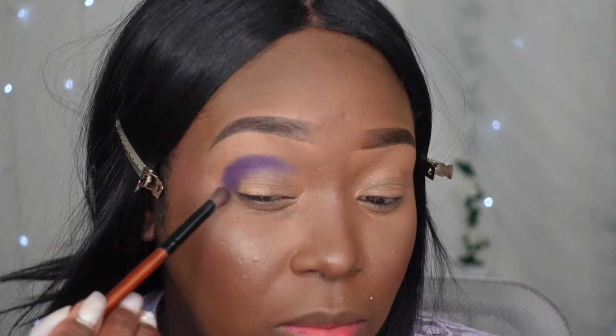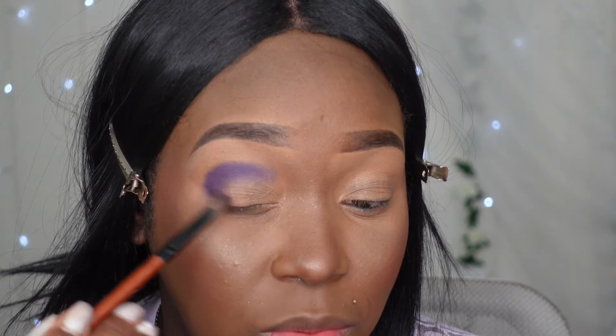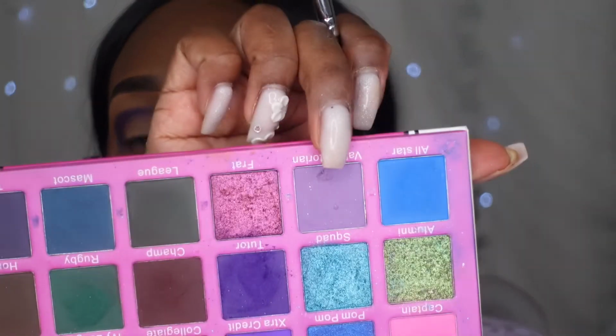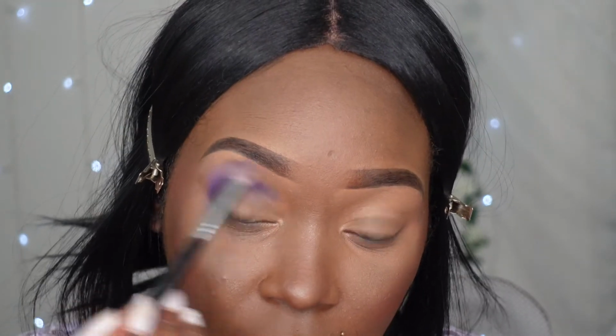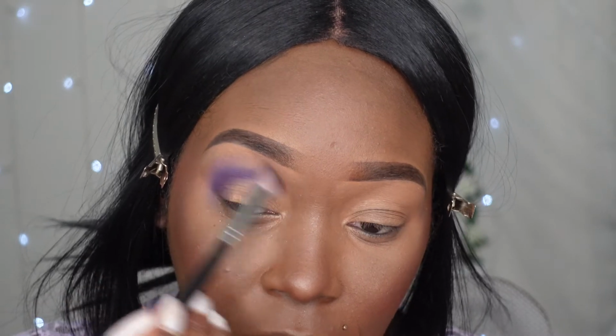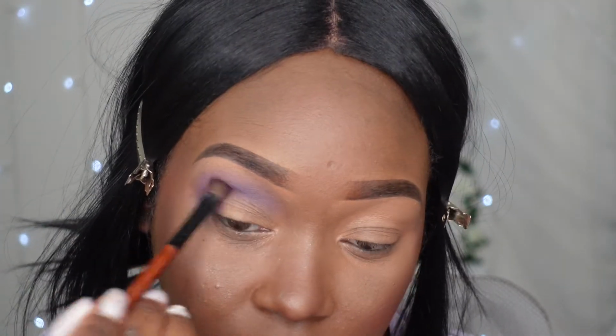I was thinking about doing a cut crease look, but I think I want to do a non-cut crease to really bring that blue out, because I really want that blue all over the lid. So I'm just gonna stick with that. I'm gonna brush this purple towards the outer part of my lid as well. Alright, I definitely want to buff that purple out, so let's go with the soft pastel purple right here. I definitely lost a little bit of that dark purple, so I'm just going to go right back in with that shade and reapply her.